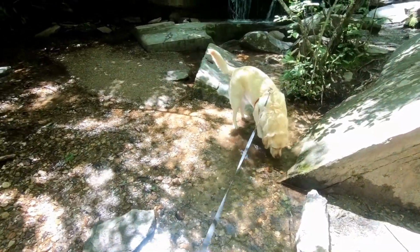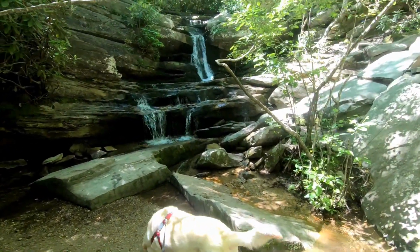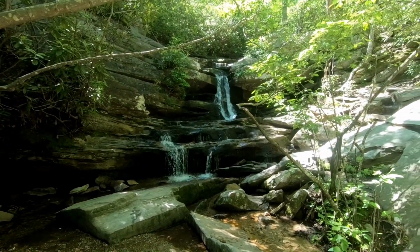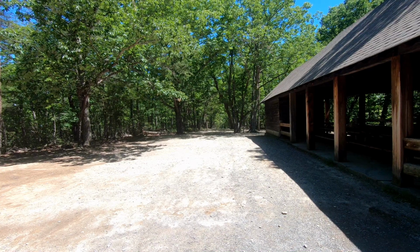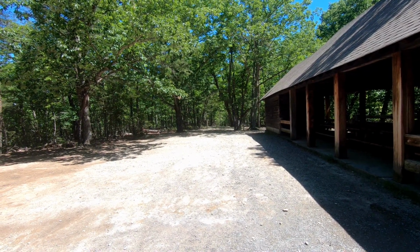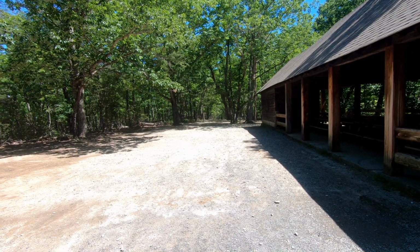General's playing in the fresh waterfall water here. He loves getting his feet wet. There we go. Beautiful waterfall. Ed and I went all the way down to the falls and spent quite a bit of time there, and we were by ourselves. On the way back, we passed five other parties of people going down to the falls. So that was pretty awesome. We got it all to ourselves for a few minutes.